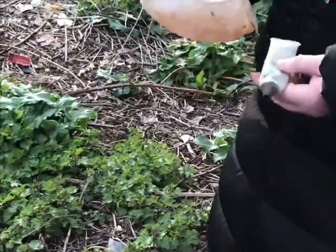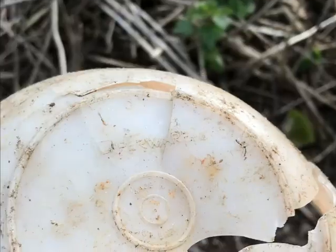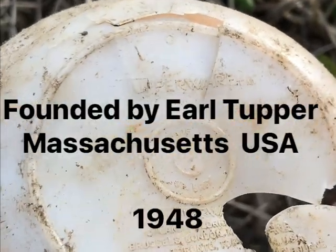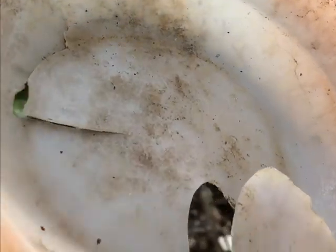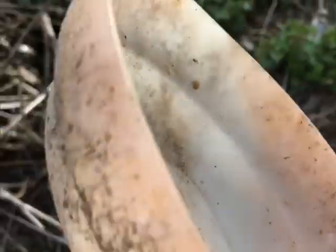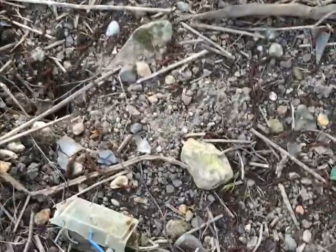Right. What you got? Well, I found the remains of an old Tupperware bowl, and it's definitely Tupperware because I've checked the bowl. Yeah, Tupperware. There's a lot of plastic, but we can't take it all from here. So we will be taking some bits, and I think that will be one part of it.